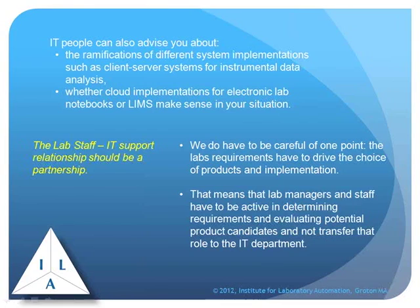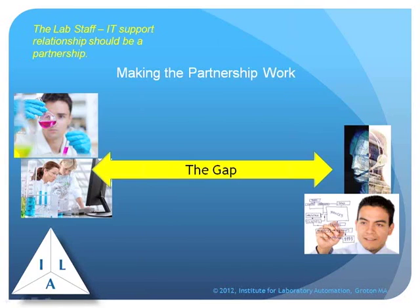It shouldn't be just a matter of saying we need a product and having somebody else do the selection for you. It's like buying a car. You don't decide you need a car and hire somebody to decide what it is you're going to buy. It's a cooperative effort. Making that partnership work means filling a gap between people who have very strong laboratory skills and people who have very strong IT skills, and making that come together.